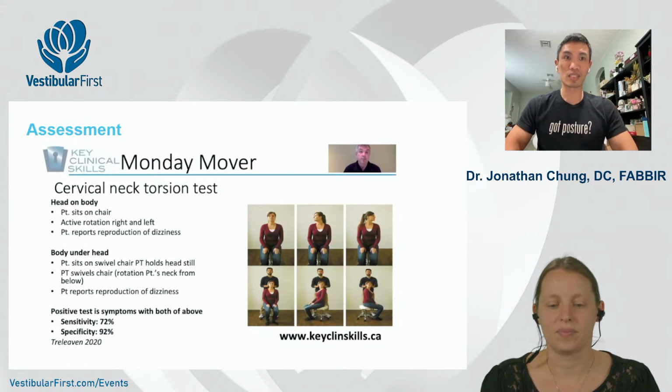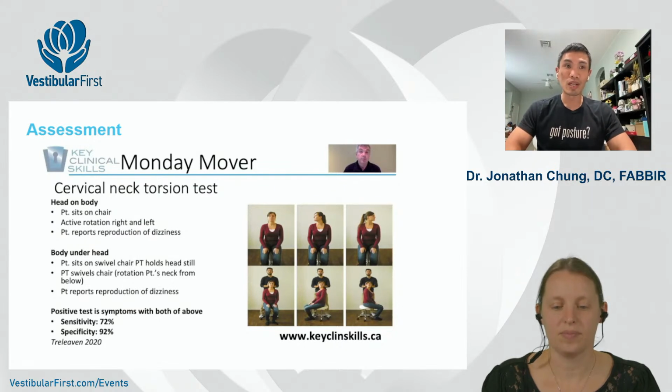I do use this test. It's not one of my go-to ones. It's one of the tests that I will incorporate if I'm already doing a smooth pursuit neck torsion test. I personally love doing neck torsion while doing a posturography type of exam on them. I tend to find that one is pretty darn good at identifying cervicogenic types of dizziness. But this is something that I will throw into the mix. It's just not one of the ones I go to immediately because I'm doing some of the other ones.